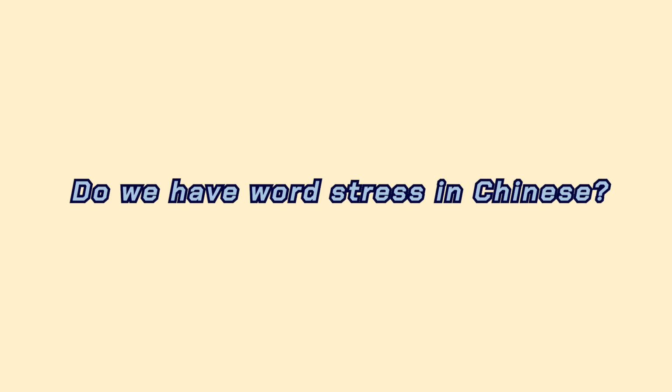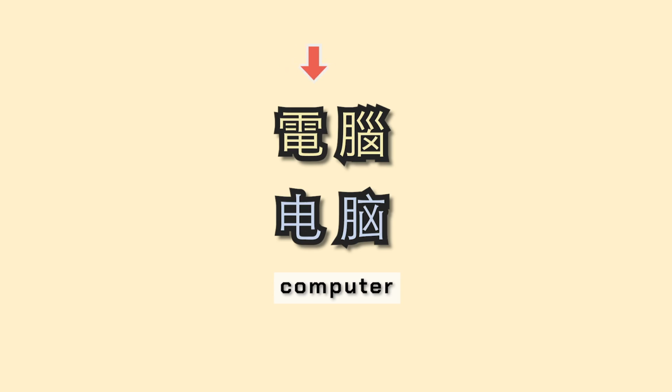Okay, let's move on. So the first question is, do we have word stress in Chinese? If we define having word stress as stressing a specific syllable in a word to convey a specific meaning and to make it sound natural, then aside from words with a neutral tone that usually have the first syllable stressed, like 桌子, 帽子, the first syllable in these words are stressed and pronounced longer. Other than these type of words, I don't think they are word stresses in Chinese, because I don't think we have a fixed stress syllable in words.